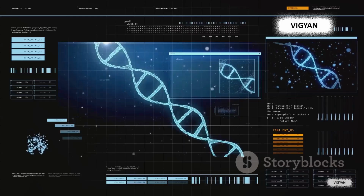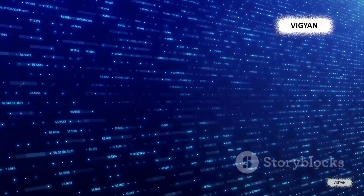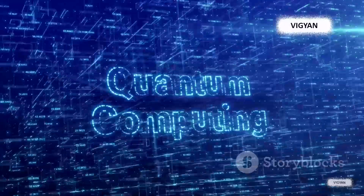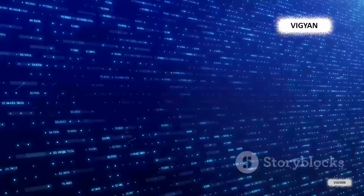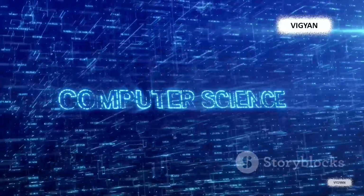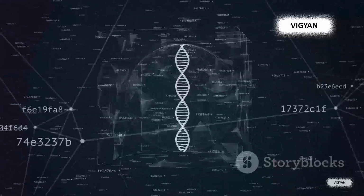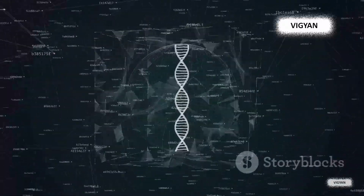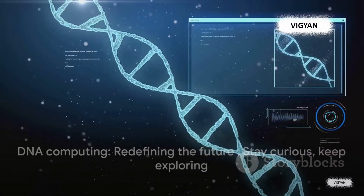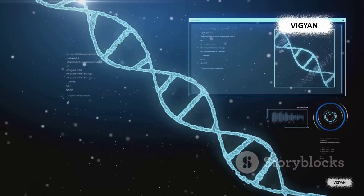It's a realm where nature's own code could become the blueprint for next-generation technology. The future of DNA computing could reshape computing paradigms, revolutionize industries, and pave the way for unimaginable advancements in science and technology. However, like any journey into the unknown, it's filled with both excitement and challenges. As we continue to unravel the complexities of DNA computing, we stand to unlock a future of endless possibilities. DNA computing is not just a concept, but a reality that could redefine our future. Stay curious and keep exploring this incredible world of DNA-based computing.